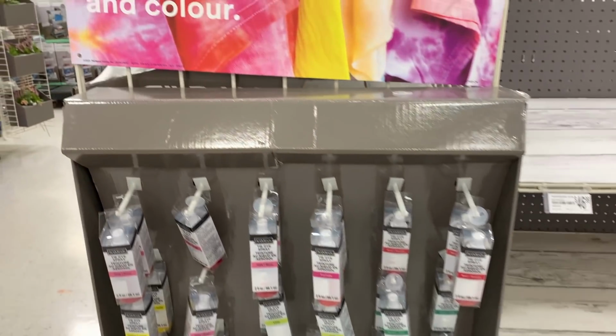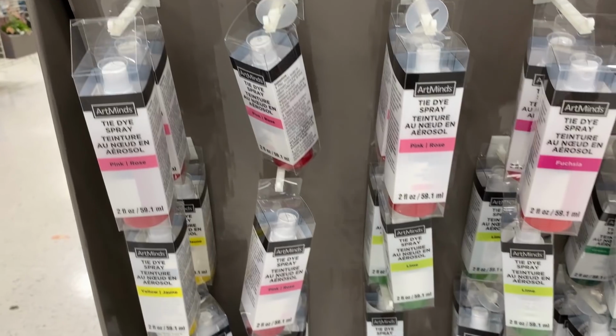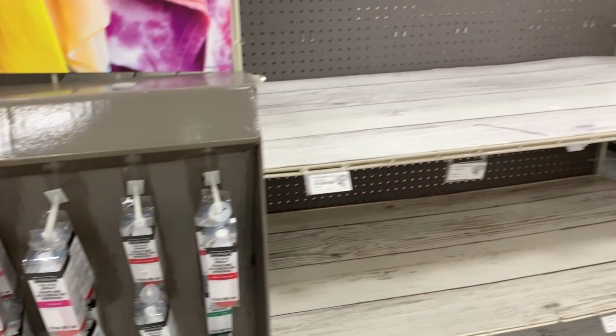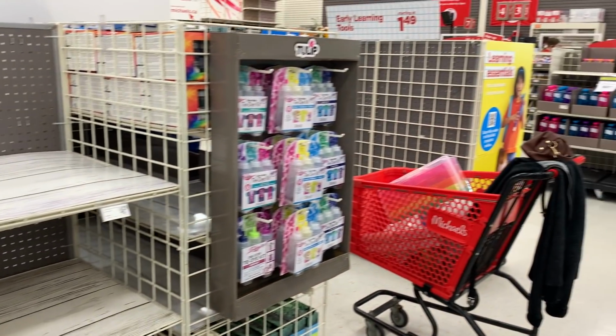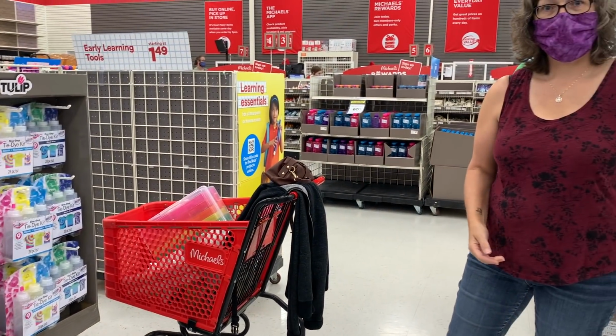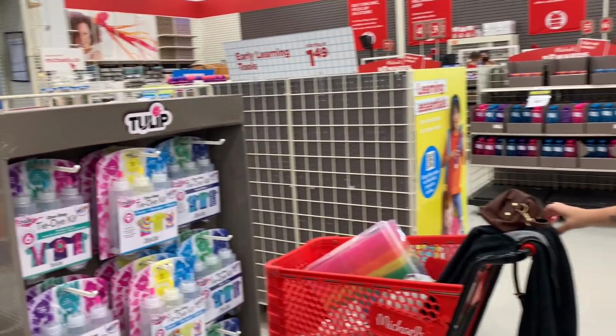And this, oh, tie-dye sprays. Yeah, this was all full. What, a couple weeks ago when I was here? It is selling like hotcakes.